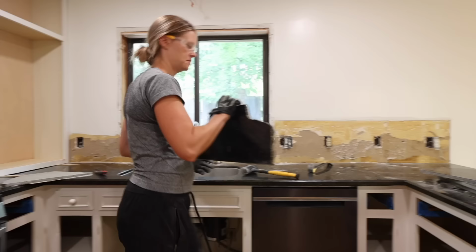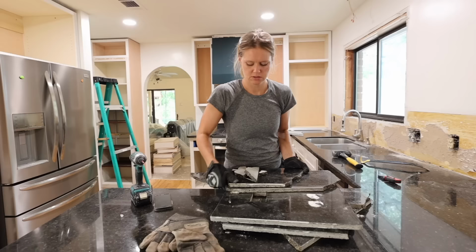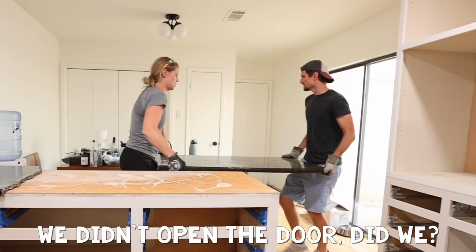I was able to get the backsplash out by myself, but once we started removing the actual countertops, I needed to grab Dean's help because these pieces are big and way heavier than they look. Whoa! I didn't open the door, did I?